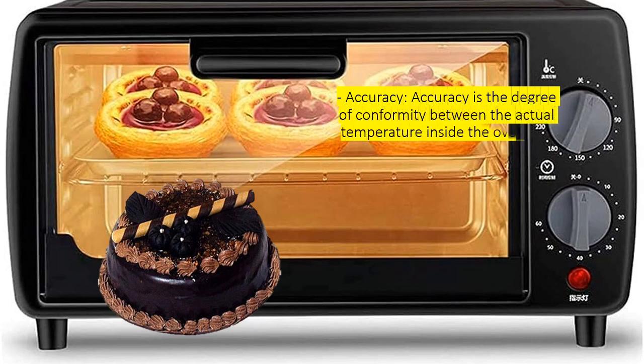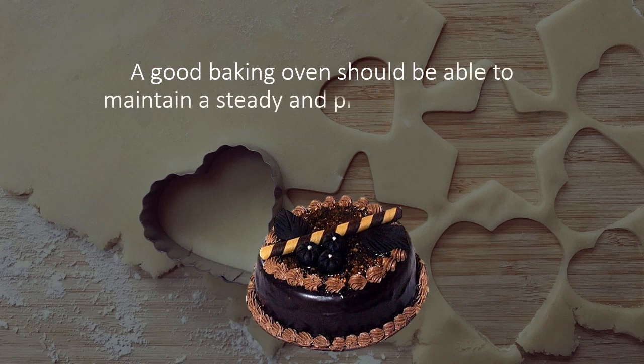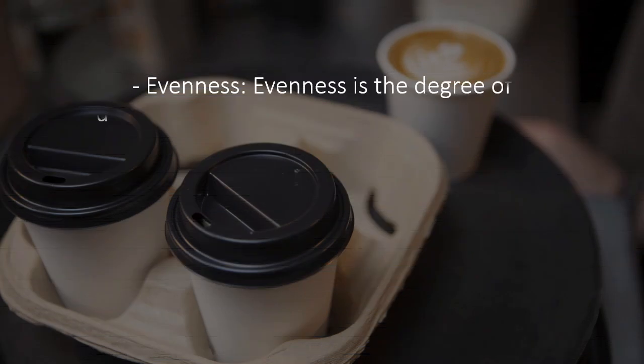Accuracy. Accuracy is the degree of conformity between the actual temperature inside the oven and the temperature you set on the control panel. Accuracy is important for ensuring consistent and reliable baking results. A good baking oven should be able to maintain a steady and precise temperature throughout the baking process, without deviating too much from the set temperature.